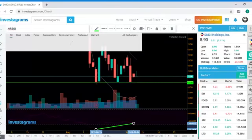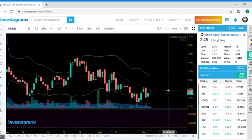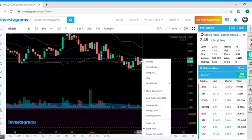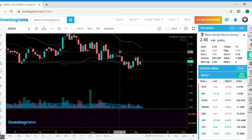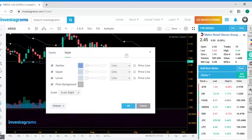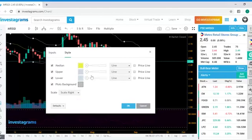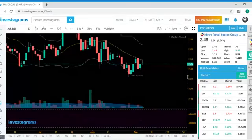mrsgi. Wow. mrsgi, it hit the resistance. Let me change the color of the median because this looks okay.